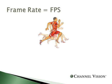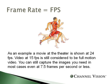Now, we're talking a little bit about frame rate, frames per second here. As an example, a movie theater is shown in 24 frames per second. Video at 15 frames per second is still considered to be full motion video. And in some instances, you can still capture the image you need in 7.5 frames or less. But frames per second is actually a measurement of how motion video is displayed. This term applies equally to both film and digital video and is referring to each frame as a still image. If you think about the example of when they used to draw cartoons, every image was a still image, and when put together would create the illusion of motion. This is a similar concept to frames per second.